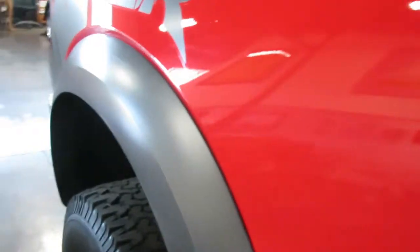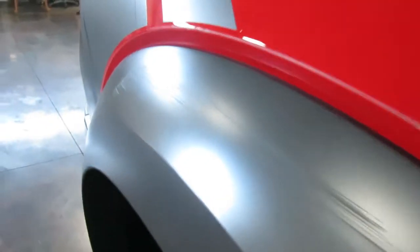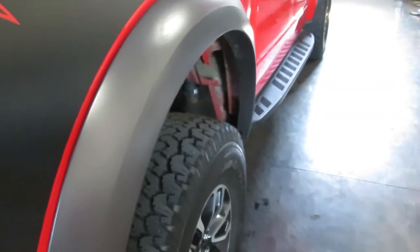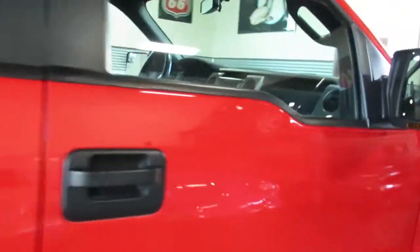There is a little bit of scratching right there, obviously not an accident, there's no deformation, but a little scuff there. Be aware of that. I think there's one chip I think I saw in this rear view mirror. Yep, a little bit of damage there.